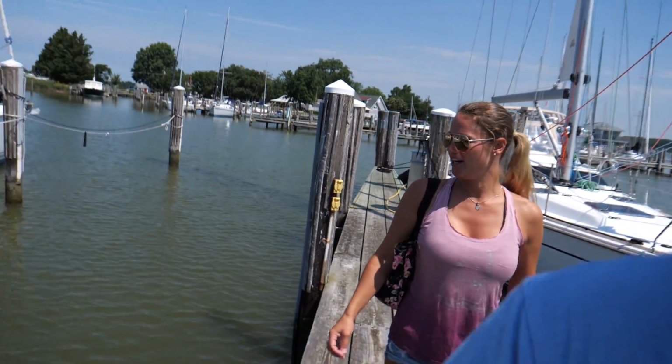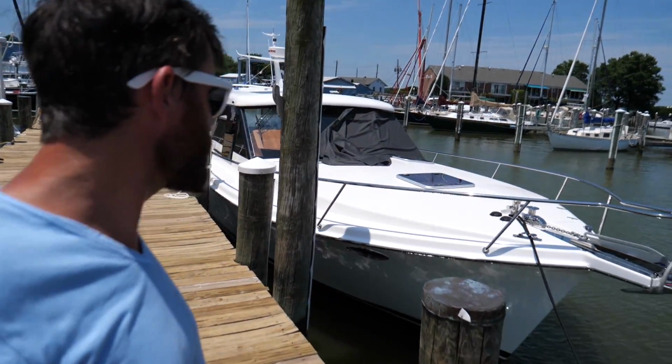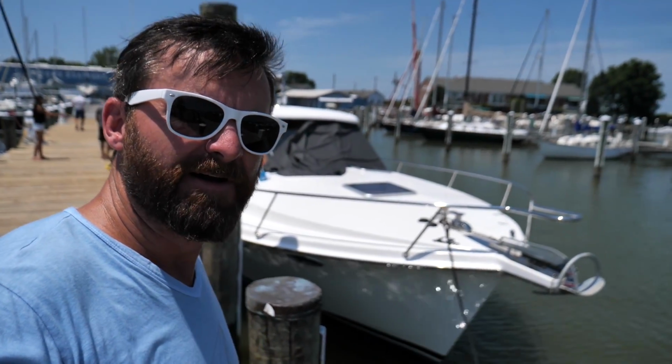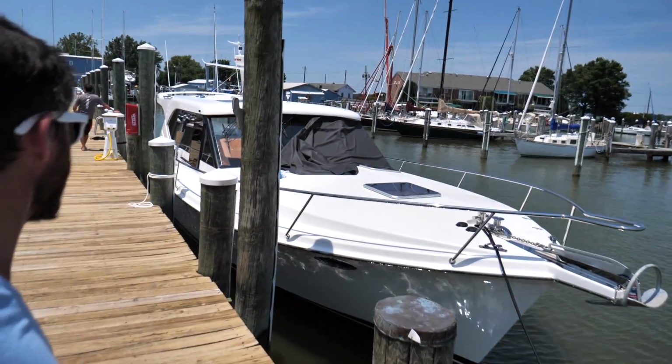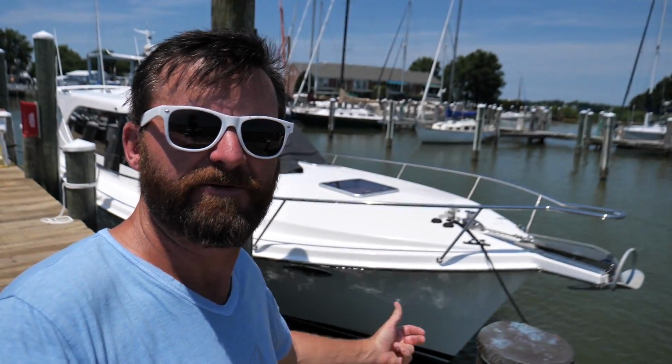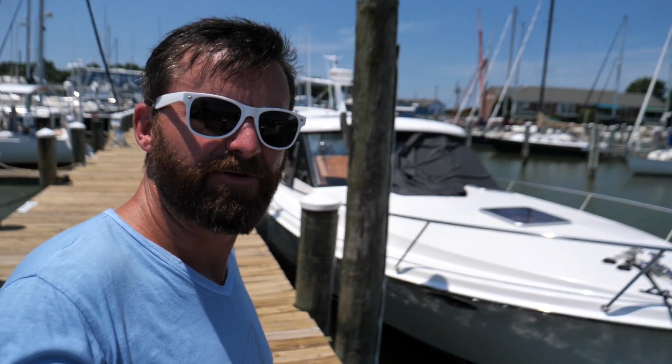Hylas also makes motor yachts, so we happened to be here at the right time to see a Hylas Motor Yacht 44. We'll take you on a quick tour of it. It was just totally random that we came to this marina and there's a Hylas 44 here, and Dave and Peggy know the owners.